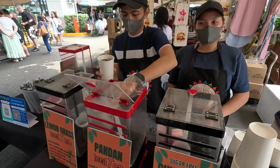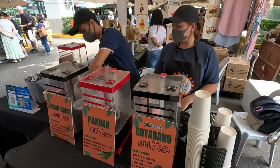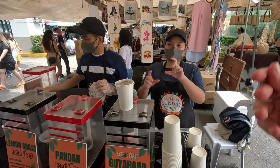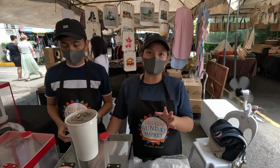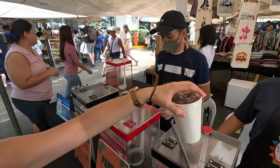And is this one of your best sellers? Yes, it's one of our best sellers. One of the three best sellers. Okay, awesome. And you said this one is for 60 pesos? Yes. Okay. And pandan, it's a green type of aromatic leaf. It's used for cooking. And can we have two straws, please? Okay. So I have my friend, she could try it out too. Why not? All right.